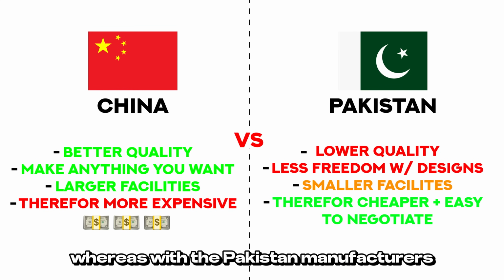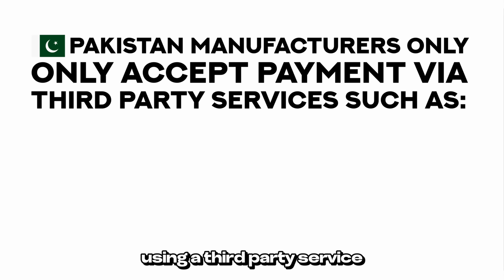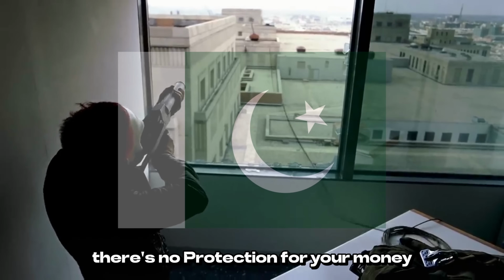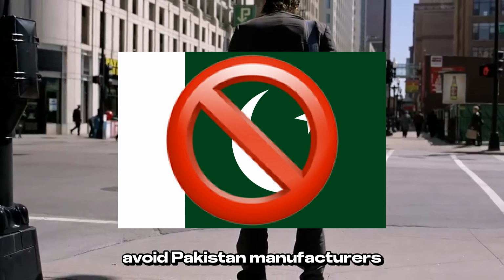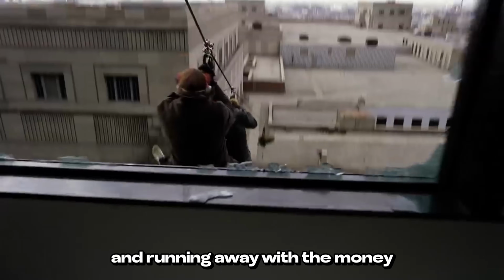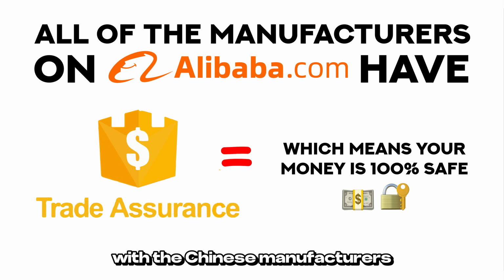Whereas with the Pakistan manufacturers, your money is less secure as you are always using a third-party service or software like Remitly or Western Union to send the money, which offers zero protection. There's no protection for your money. So this is why I personally avoid Pakistan manufacturers. You are communicating with them through Instagram or WhatsApp, so there is nothing stopping them from just blocking you and running away with the money, whereas Alibaba protects you from all of that with the Chinese manufacturers.